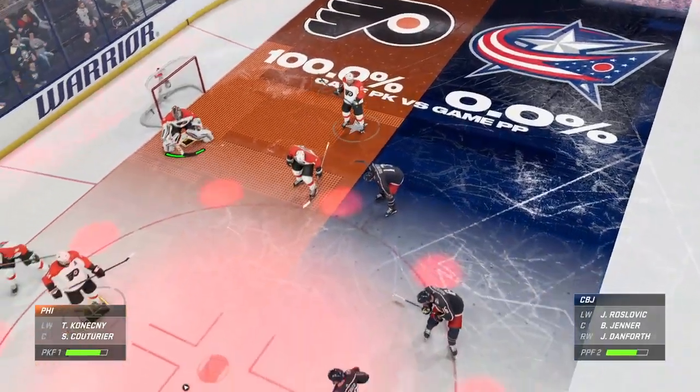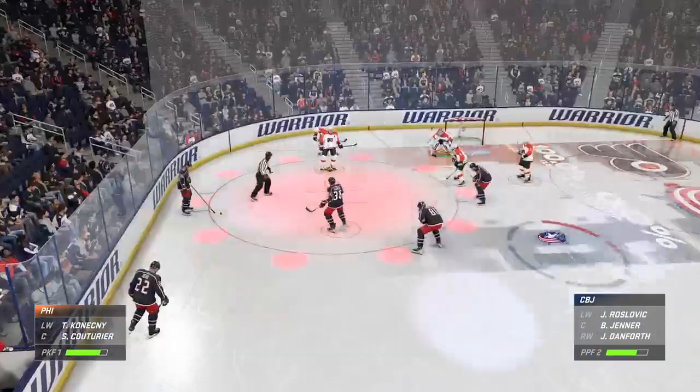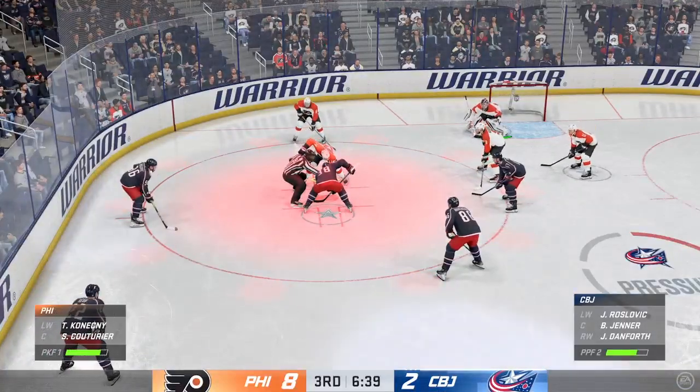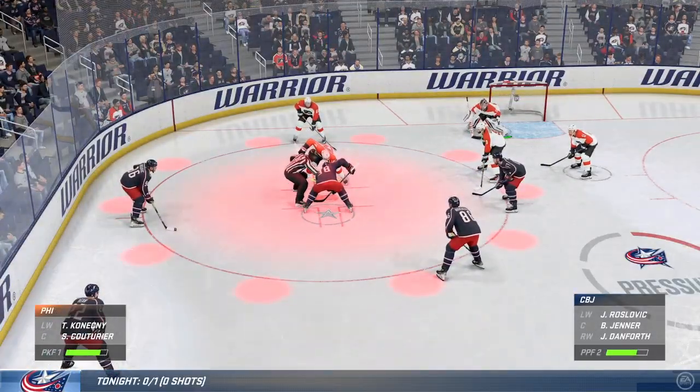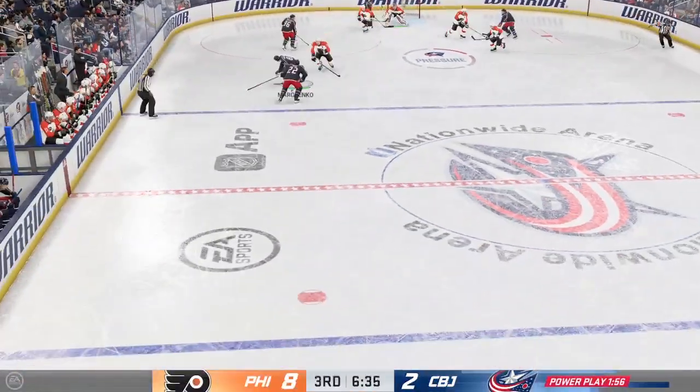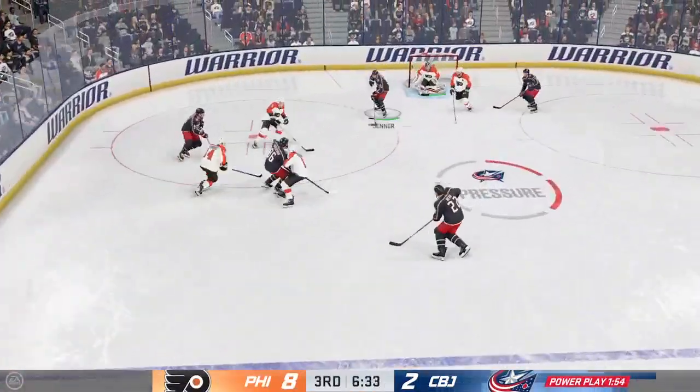And they'll roll the power play unit right back out. They haven't scored on their power play yet. They've earned this opportunity. They'll get another look at it. Look for different adjustments to be made. Philadelphia's won the draw. The Blue Jackets have it in the offensive end.